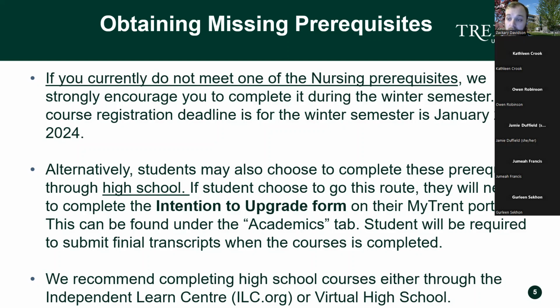You can then also choose to complete your missing prerequisites through high school. So if students do choose to go through this route, they would need to complete the intention to upgrade form, which is located on your My Trent portal. It can be found under the academics tab. Students would be required to submit final transcripts once these missing prerequisite courses are completed.